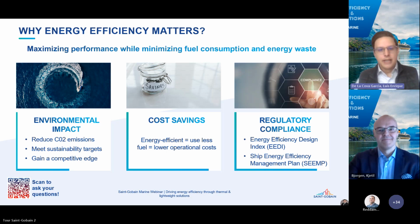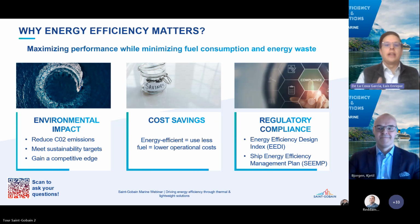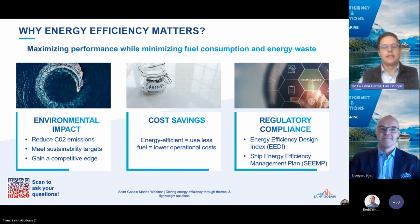The second one is cost savings. We're all familiar that fuel is a big driving cost for operating vessels. And by reducing the weight, we can also reduce the weight on board, hence lowering the consumption of fuel as well as the operational cost on board. And lastly, the regulatory compliance. We're all familiar with the global and standardized regulations coming from the IMO, such as the EEDI and the Ship Energy Efficiency Management Plan, and we have to do our best in order to meet these regulatory compliances.